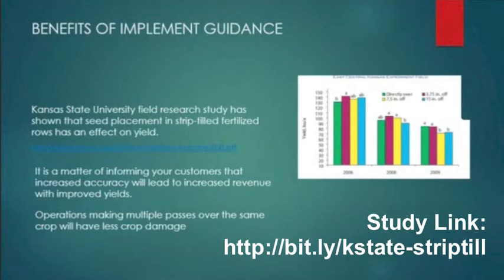Yeah, you can check a lot of the state extension offices; they will have references to strip tilling or any of those. Those are good. The Alabama Precision Ag Extension has some good information on implement guidance. I think they have a 3-page report that basically explains the systems, but it also gives a list of what manufacturers are out there, what the system's called, what guidance system is capable of running it, and components required. It's a couple years old, so it's a little outdated, but there is some good information in it.